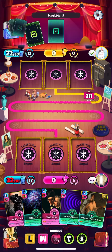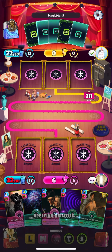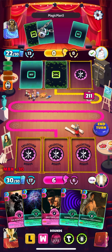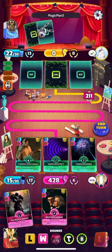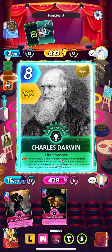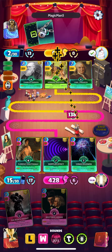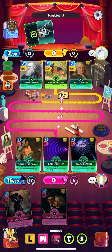All right, there's our Doppler. So we can play that now, I think. Probably win the round with it here. So let's do that. Get these 3 back in our deck. Probably should have played Consciousness up front to get the buff back sooner, but that's okay. Don't think it should hurt us too bad.